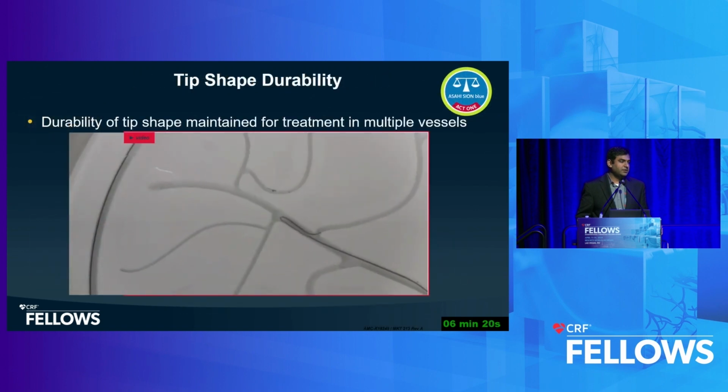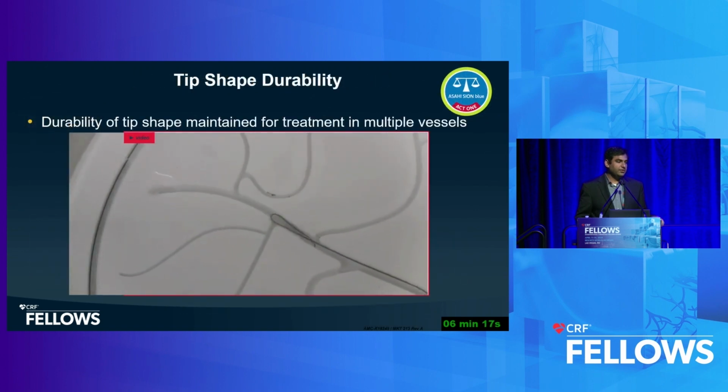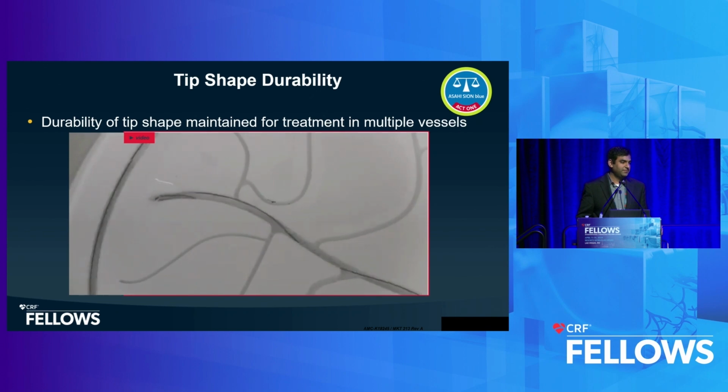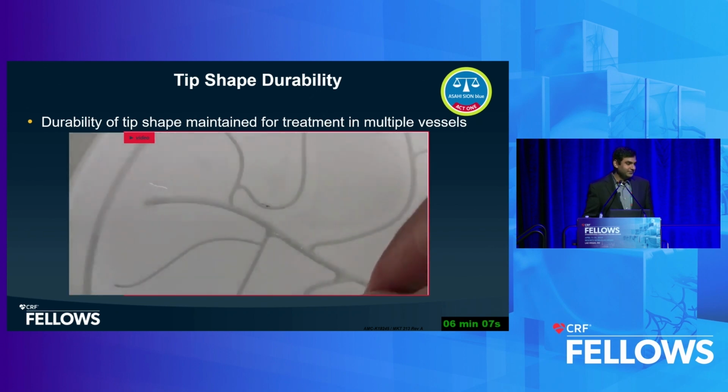And this is the cartoon diagram. If you go to the Asahi booth, you will have a chance to play, and actually there is a prize if you can cross the lesion in less than 90 seconds. It has been aggressively crushed against that end hole, and even after that, it maintained its position.